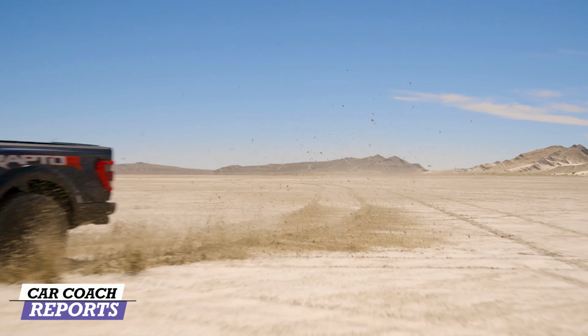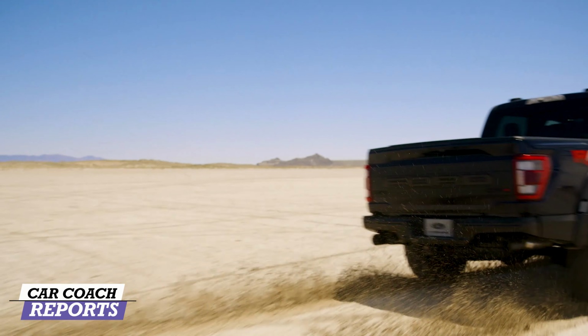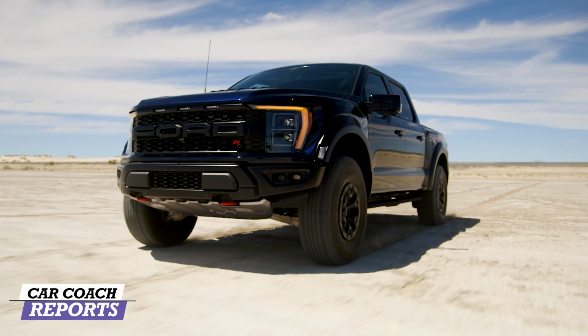And redesigned front axle, increased diameter drive shaft. There's 13 inches of travel in the front of the vehicle, 17-inch wheels, 37-inch tires, and BF Goodrich tires that are special for Raptor. Remember, this vehicle is meant to win in the desert. It's not a race car.